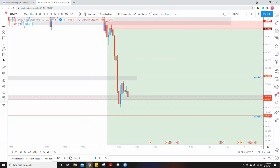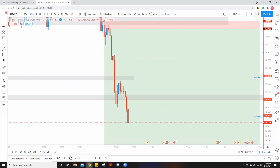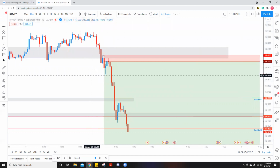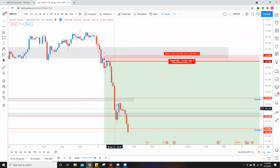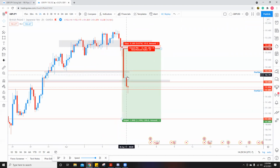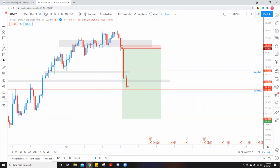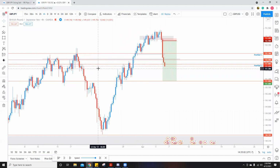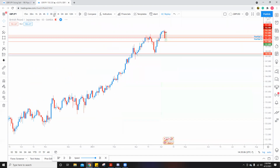Now it seems like it's pushing back down, hits partial 2, and now clearly across time frames, this is a ton of volume to the downside, right? Even though you're getting retracements on lower time frames, as you go on higher time frames, this is a ton of bearish volume to the downside. And as you go up on time frames, 4 hour, a ton of volume again, right? And then even on the daily time frame.